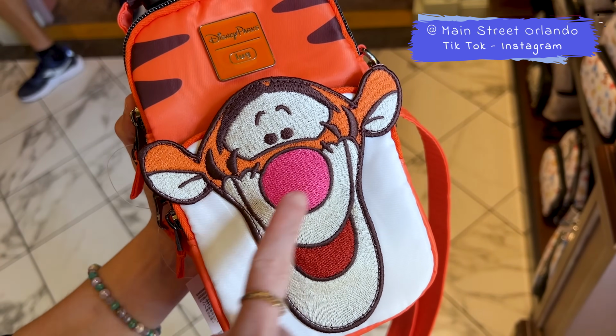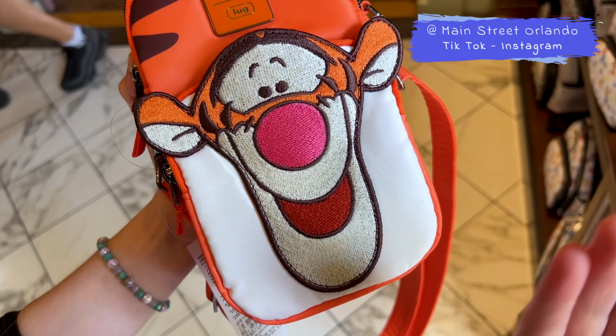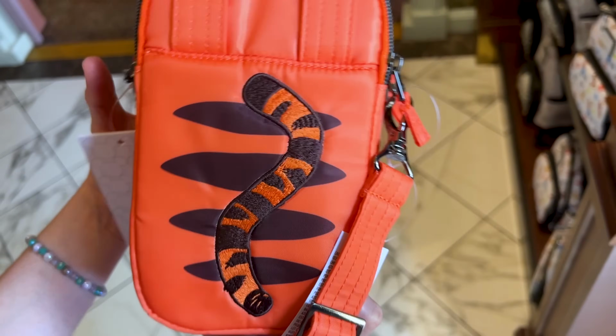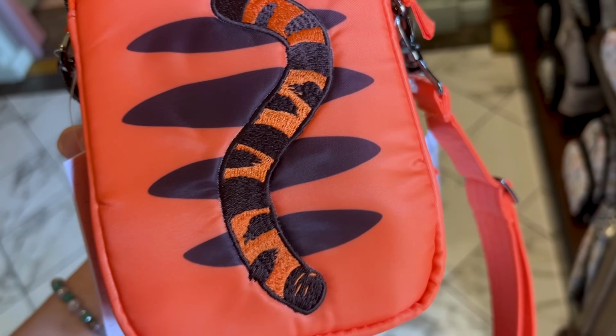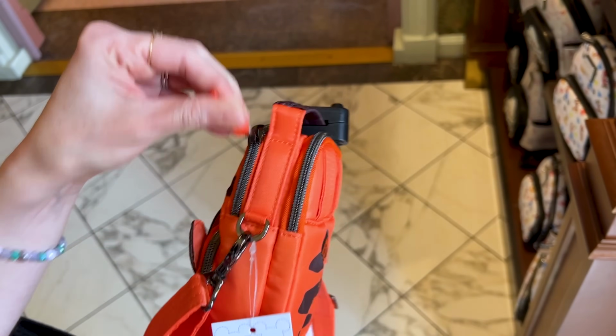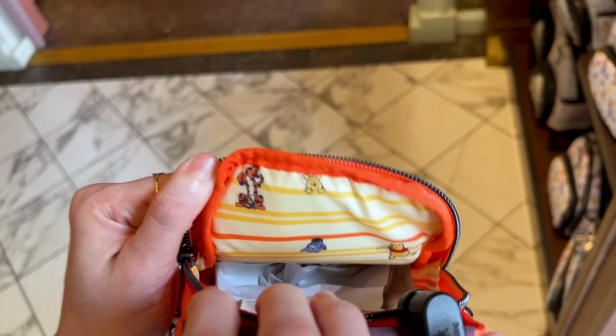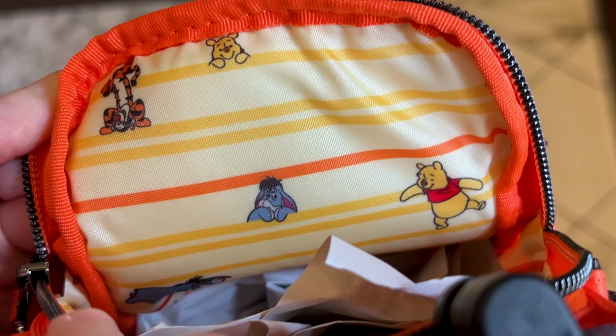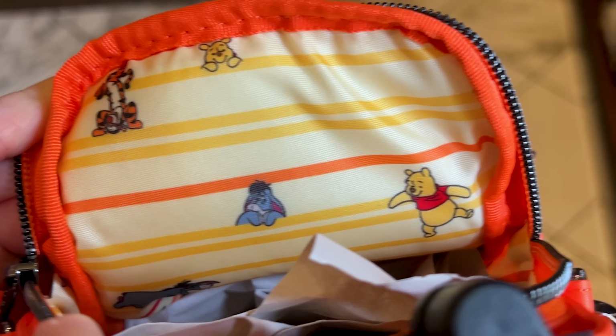It is like an applique patch. We have Tigger's beautiful orange color, his stripes, we have his tail embroidered in the back. It is $65. And when you open it on the inside, we have a little print that features Winnie the Pooh and friends. So you see Eeyore there. That is so adorable.